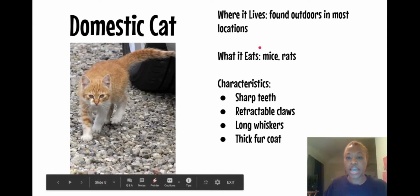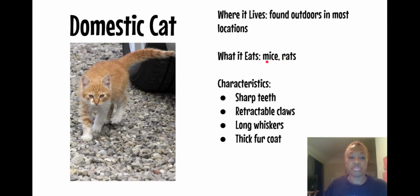A domestic cat eats mice and rats. So we're talking about domestic cats. Those are cats that sometimes people take into their home as pets. These are not the cats like lions or tigers. They have sharp teeth to help them tear the animals that they eat.